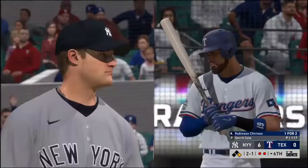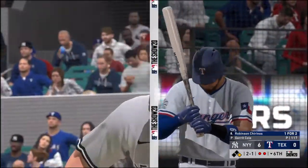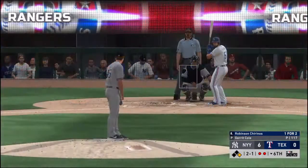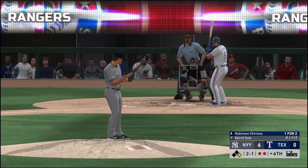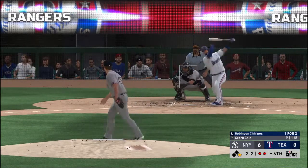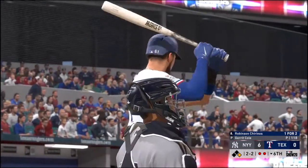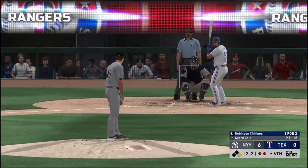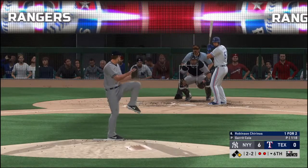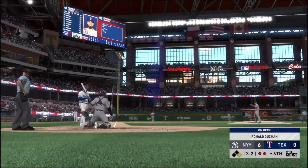Hit the target, but this is low. 2-1. A runner on first with 2 away. Two and two. Can't waste getting a leadoff runner on in this situation. Someone's got to bear down and get a big knock. The 2-2. 3-2. Good spot for an RBI.